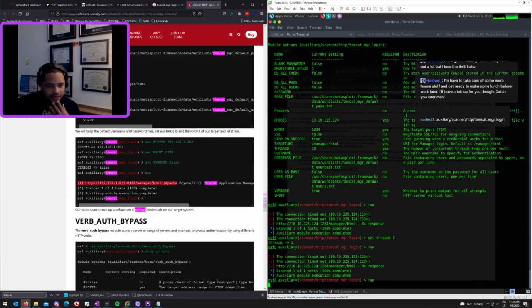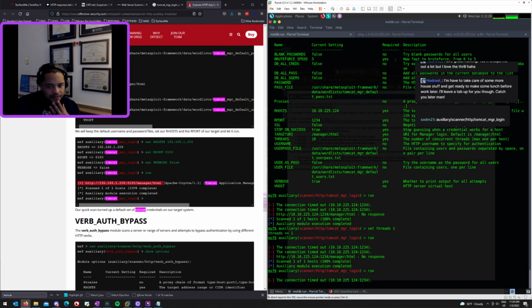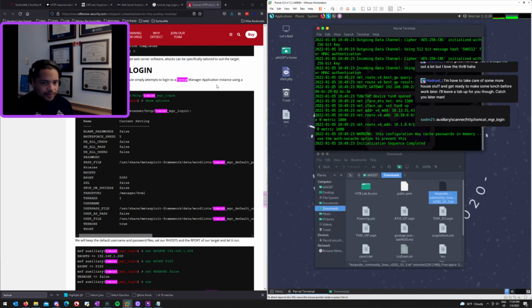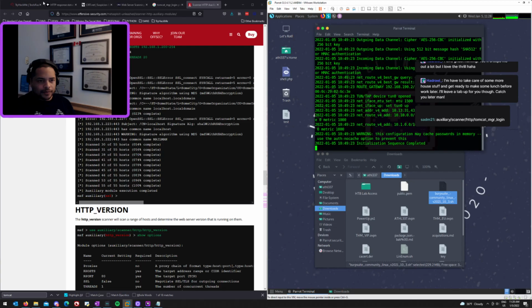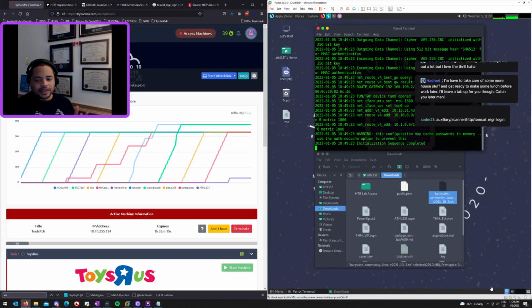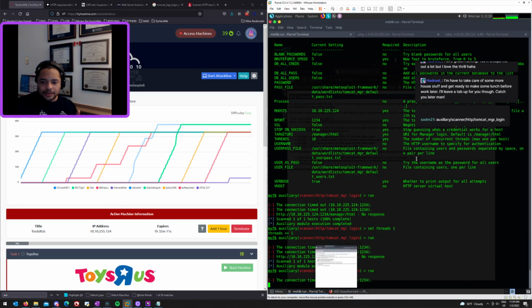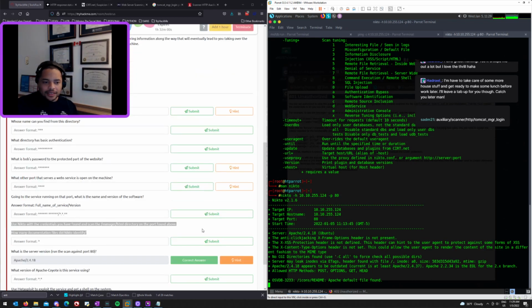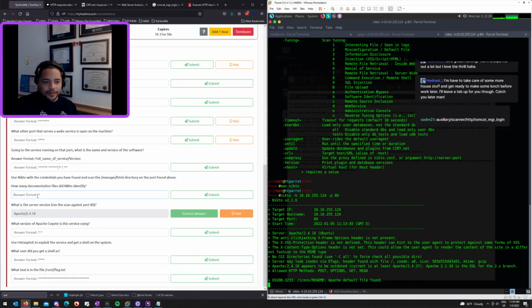This is what we should be seeing here. I'm almost wondering if I need to restart my box. No, it's got to be the Nikto thing, right? That makes the most sense. It's that Nikto is doing stuff and it's just getting mad. Apache default file found. Yes, I know. I dislike that this is really holding me up here.